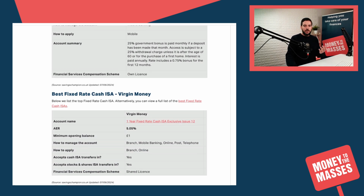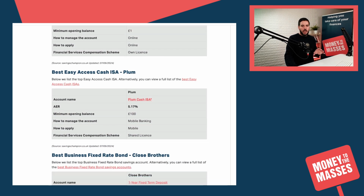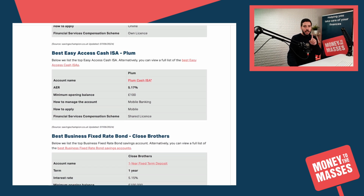We do have best fixed rate cash ISAs as well, Virgin Money, and we do go down to notice accounts as well. If you do actually want an easy access cash ISA, Plum have entered the market with a rate of 5.17%, so that's something that's worth bearing in mind. There's a £100 minimum opening balance.